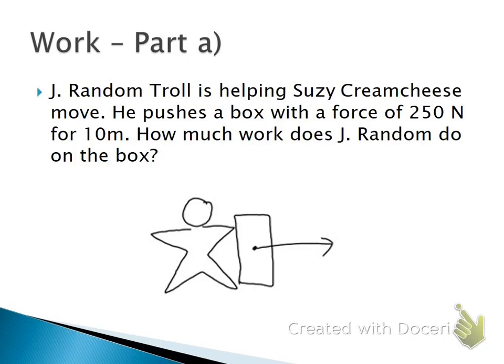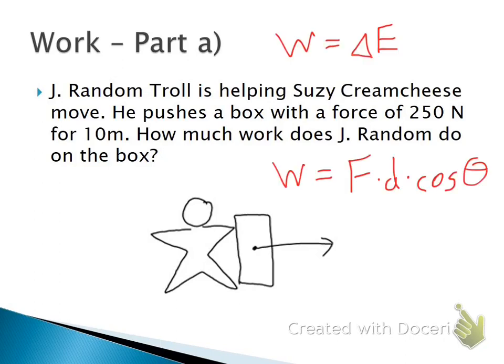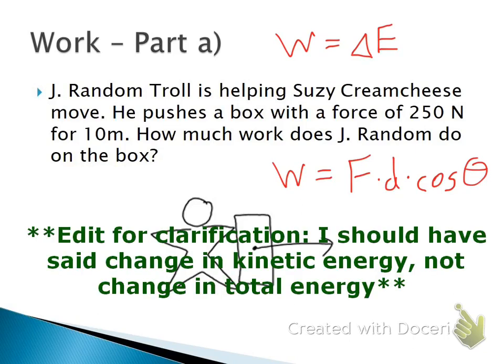Well, there are a couple of different ways to find work. I could either calculate the change in energy of the box, or I could calculate the amount of force the box experiences times the distance over which it feels that force, times the cosine of the angle theta, the difference between the direction the force is applied and the direction the box actually moves.